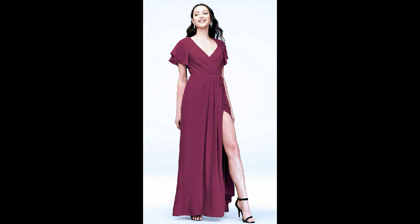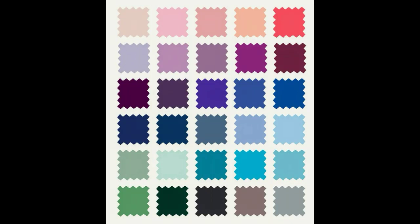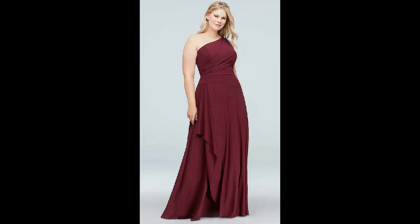And another thing with the bridesmaid dresses, there are normally swatches in the store. If you see a dress you like, you could ask for the swatch and they will show you all the different colors that come in that style.